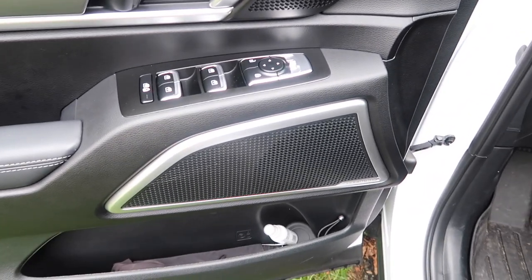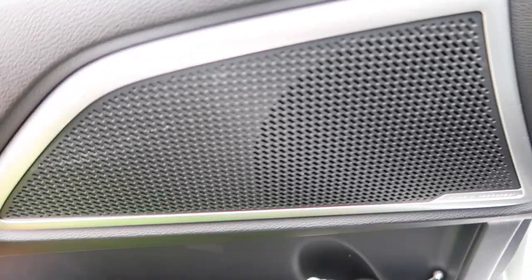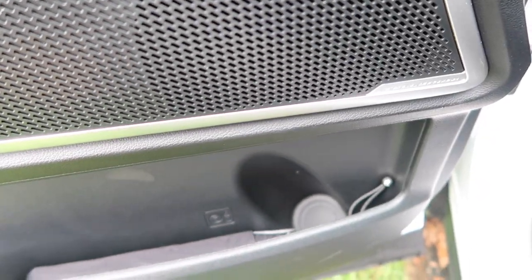So the sound quality is honestly fine without it. But that car did have very nice sound and bass for sure. So this is just the basic Telluride badged audio. The side cubbies are kind of small for drinks, honestly. You could fit a water bottle in there, but probably not much more.